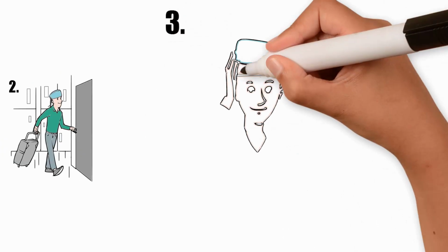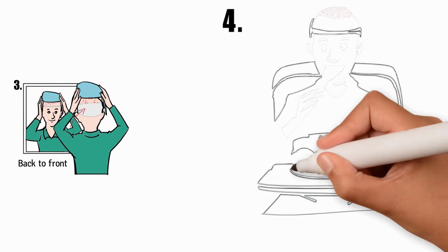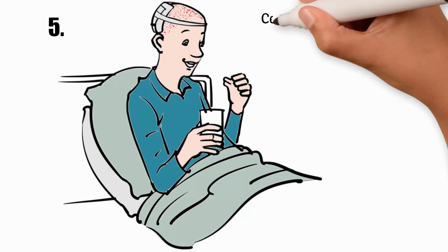3. Take off the surgical cap back to front. Leave the dressing on the donor region intact. 4. Eat a good dinner. This is important. 5. Take your meds after dinner.